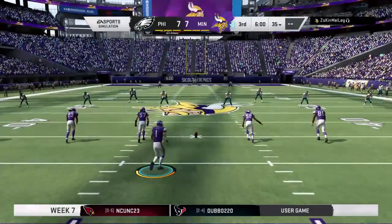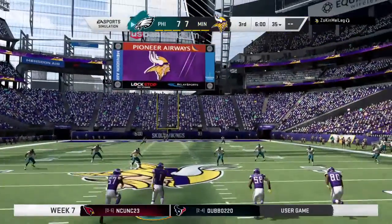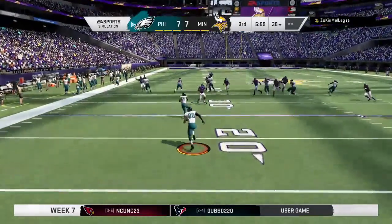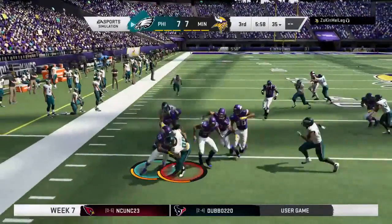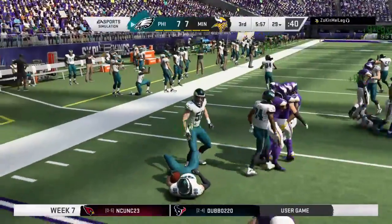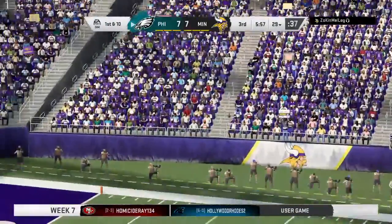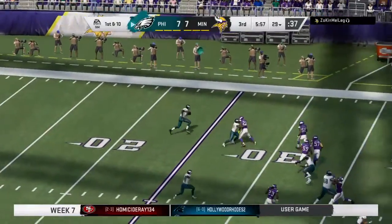Set and ready to go for the second half. One touchdown apiece. 7-7 our score. This will be taken short. And a good return as he'll be stopped just shy of the 30-yard line. First and 10 at their own 29-yard line.